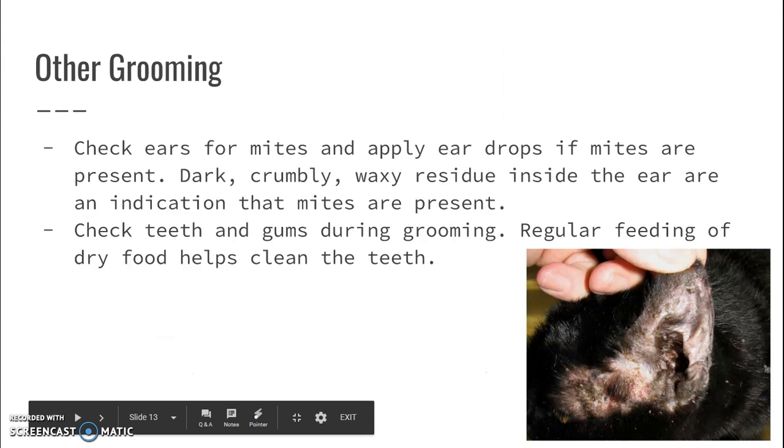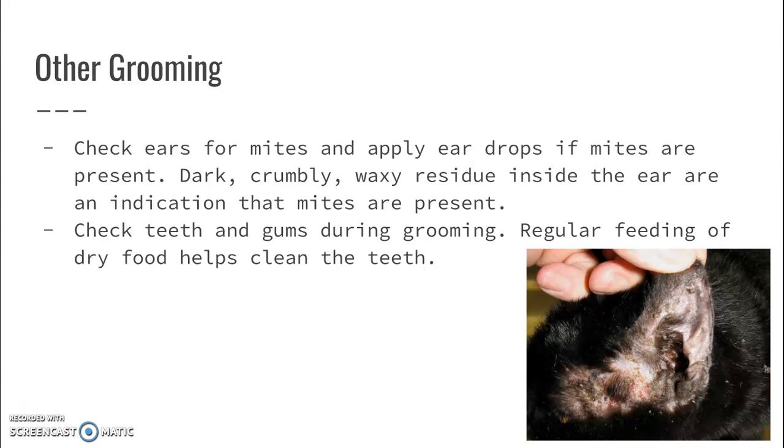So you want to check their ears regularly for mites, very similar to how you would in a dog. You can actually apply ear drops if mites are present. If their ears look dark and crumbly and have a waxy residue inside them, that's an indication that there might be mites. And you also want to make sure that you're checking their teeth and gums during grooming. If you're feeding them dry food, that really helps clean their teeth very well, but you want to make sure that you're checking them regularly during grooming.